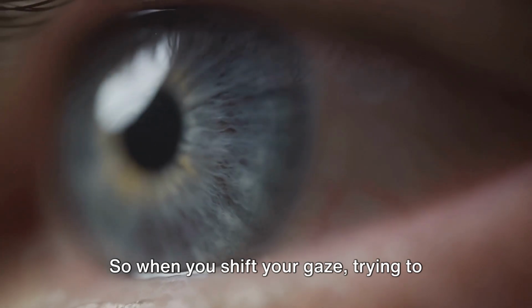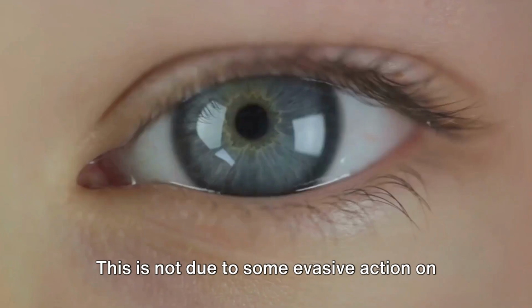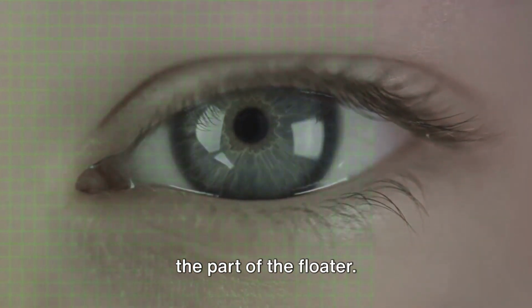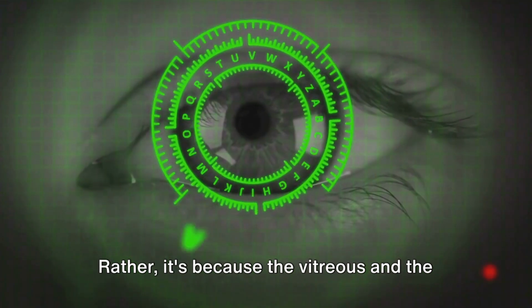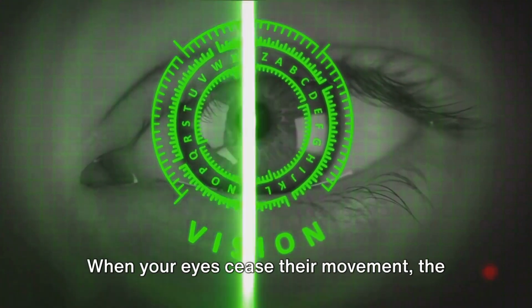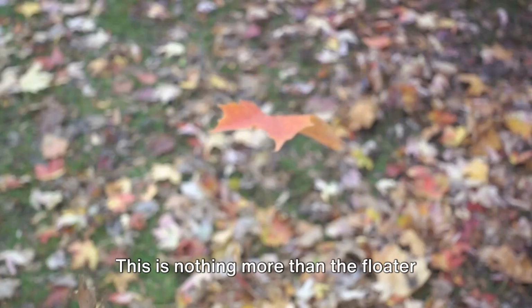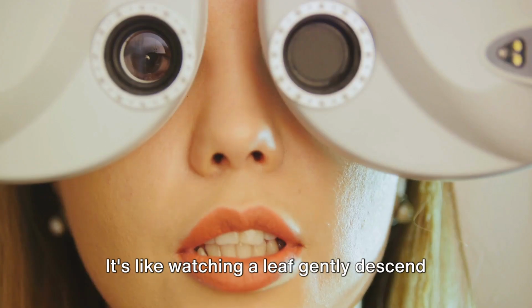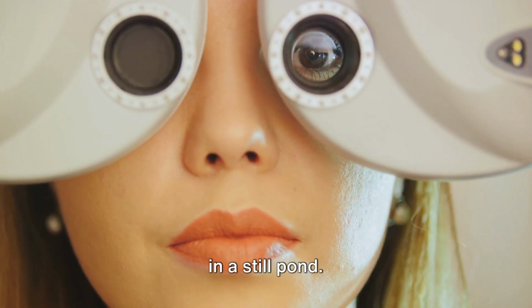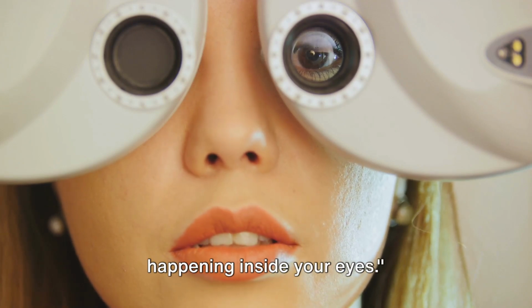So when you shift your gaze, trying to pin down one of these elusive floaters, it seems to dart away. This is not due to some evasive action on the part of the floater. Rather, it's because the vitreous and the floater inside it are shifting along with your eyeball. When your eyes cease their movement, the floater appears to settle or drift. This is nothing more than the floater slowly succumbing to the pull of gravity in the limited way it can within the confines of the eye. It's like watching a leaf gently descend in a still pond. Now, whenever you see those little floaters, you'll know exactly what's happening inside your eyes.